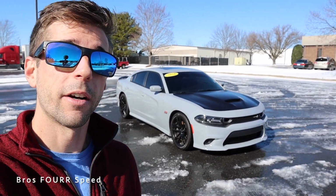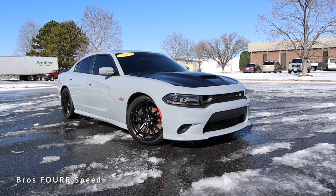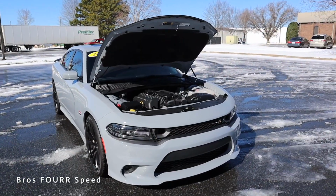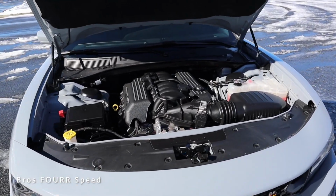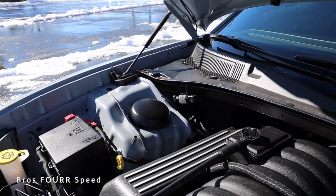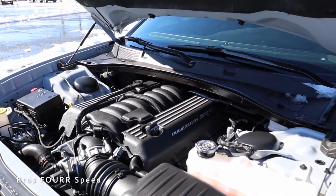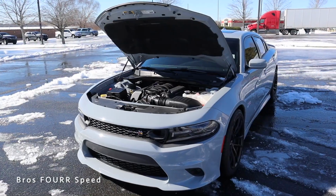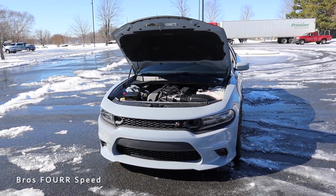But this Challenger here is finished off in smoke show, and it had an original MSRP right around $53,000. We're gonna start off today's review with what powers this Challenger. Underneath the hood, you'll find the 6.4 liter Hemi V8 engine paired to the 8-speed automatic transmission, and it pumps out 485 horsepower around 6,100 RPM and 475 pound-feet of torque around 4,100 RPM.